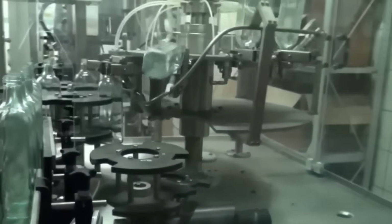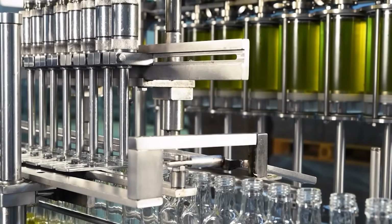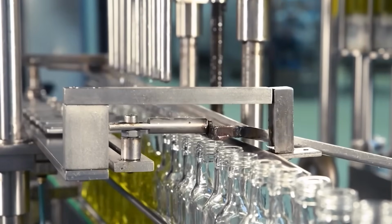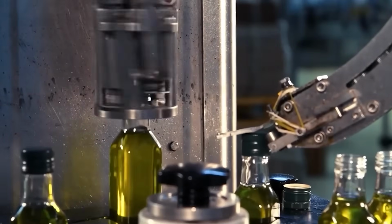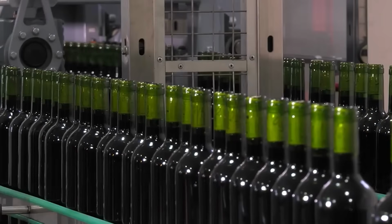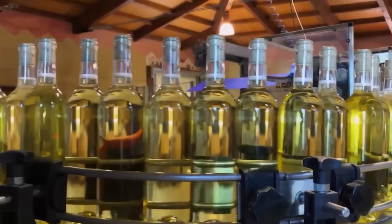Through precise control of every stage, from olive cultivation to final packaging, factories ensure that each bottle of olive oil delivers consistent quality and satisfaction. This exploration reveals the depth and complexity behind the seemingly straightforward process of making olive oil, highlighting the dedication and expertise required to bring this indispensable liquid to tables everywhere.